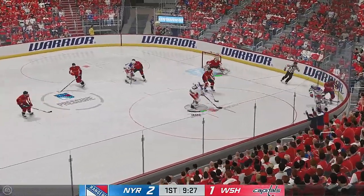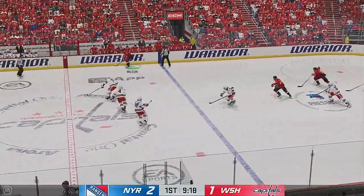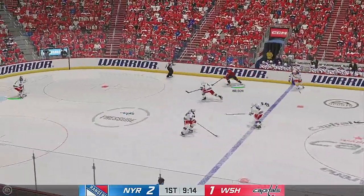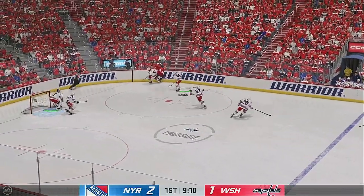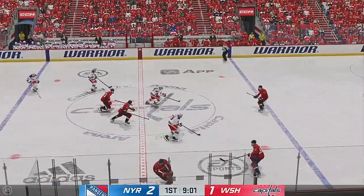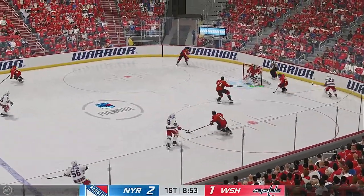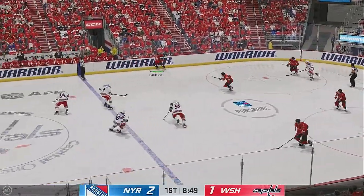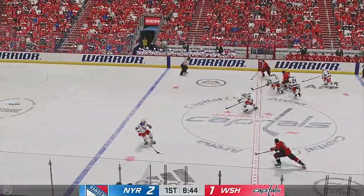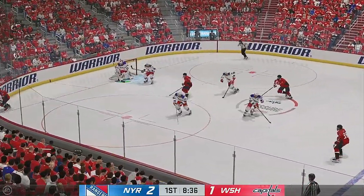Can't maintain possession. Quick feed to Rimpi. And that pours off a body. Wilson's crossed the line and is on the attack now. Poked away by Schneider. Carries the puck inside the neutral zone. Throws it in. Slides it diagonally to LaPierre. Into the offensive zone.